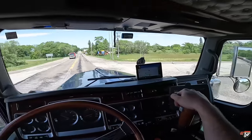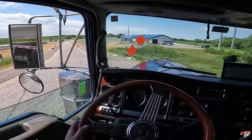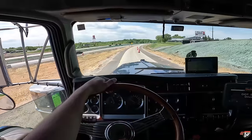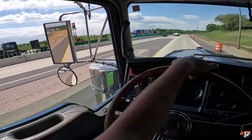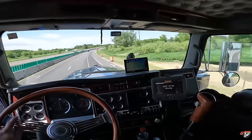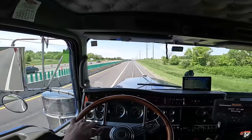Oh, I thought this guy had a signal on. I thought he was turning left, but I guess he's not going to turn that way, go the wrong way down the interstate. Look at this sign here. Trucks hauling. I wonder what they're hauling. This one's hauling concrete. That's a beautiful feeling right there.